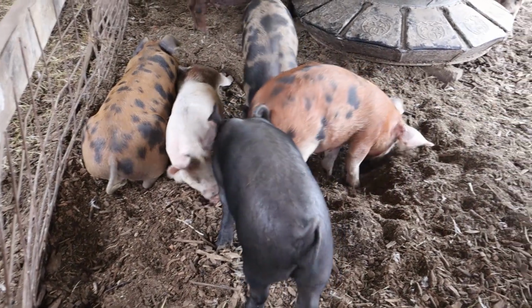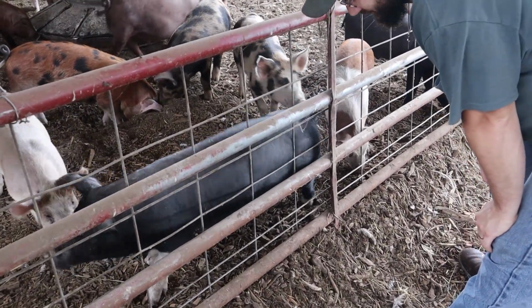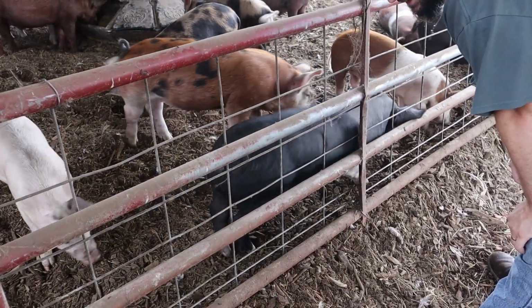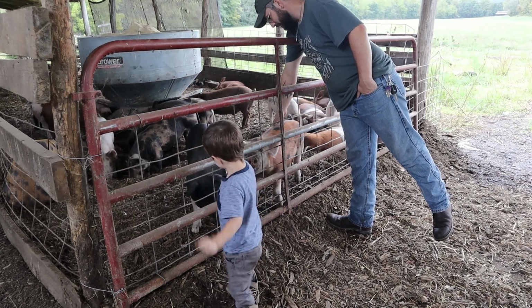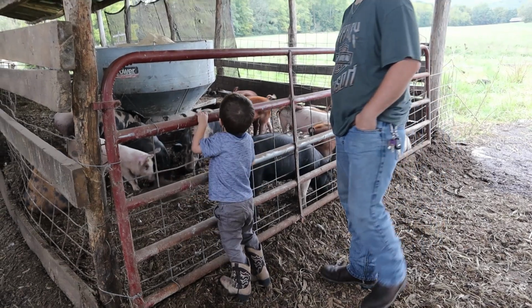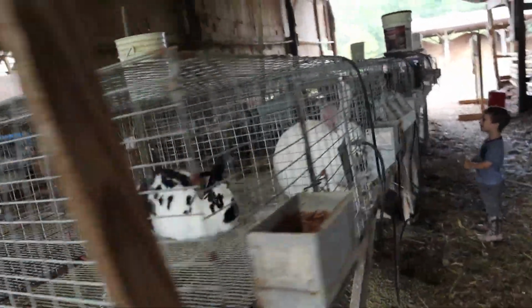Are they digging? Looking for food. Oh, him scratching, look. Oh, itchy. Him got itchy. Probably a boar.